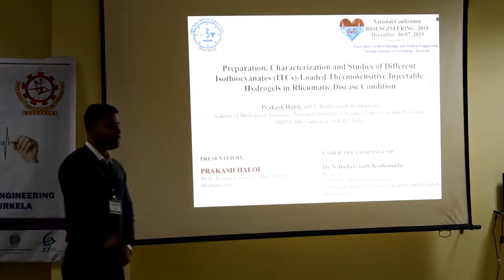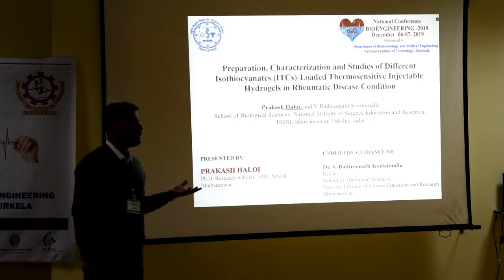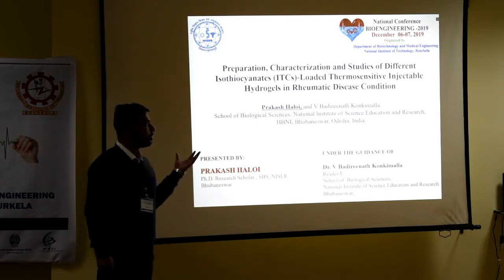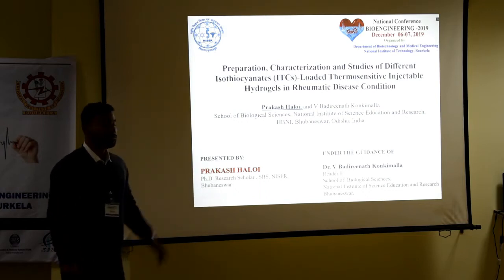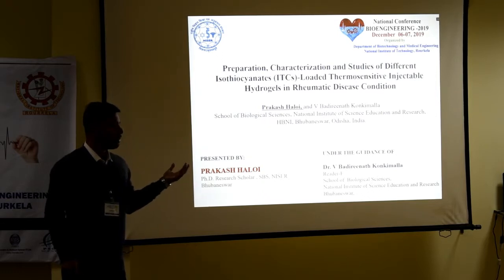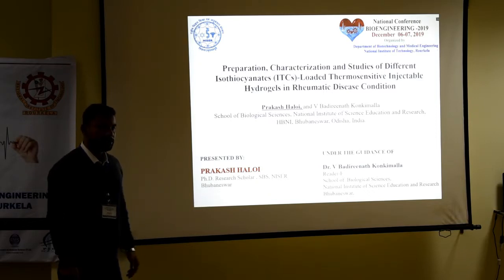So rheumatic disease, mainly rheumatoid arthritis and osteoarthritis, these are inflammatory diseases where there is an obstruction in the knee joints. But common treatments using drugs or injections of corticosteroids have a problem: 60 to 80% of the drug is easily cleared by the kidneys. Or in the case of corticosteroids, there is a need for continuous intra-articular injection.